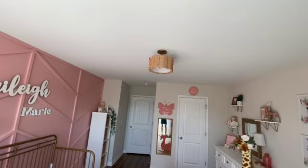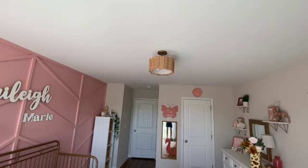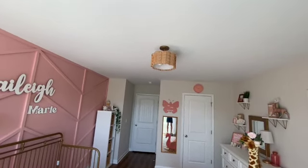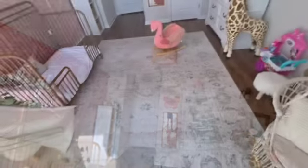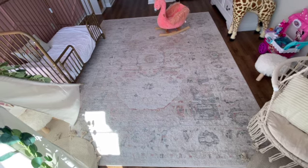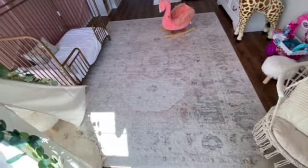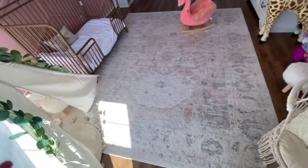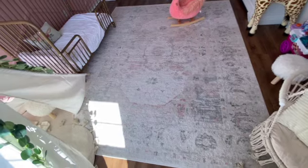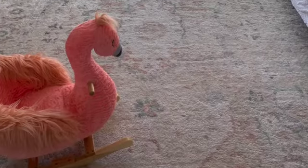So I absolutely love this light and think it is just the cutest little touch of warmth and whimsical. And then we have the rug, another Amazon find. This is what inspired the color. Absolutely love the rug. It is a vintage rug, and that just means that some of the color is faded out, which gives it longevity because it already has that vintage look.